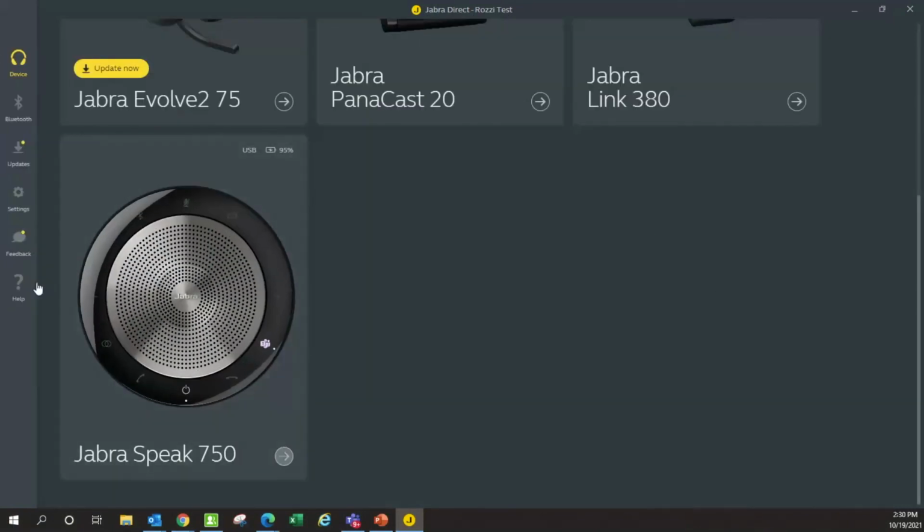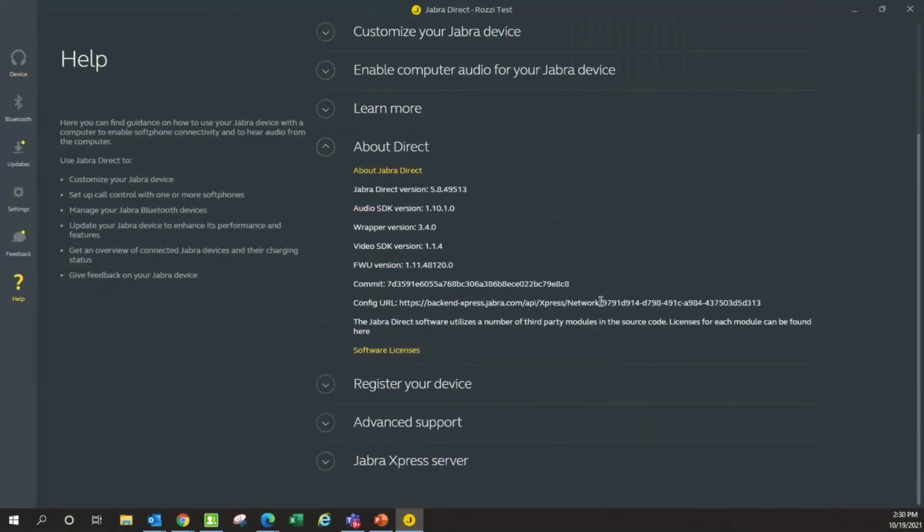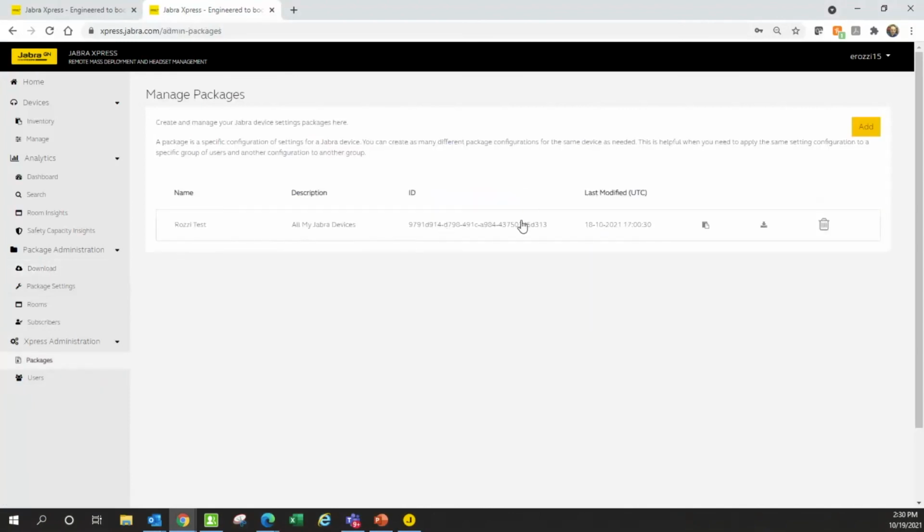Also, going into help, about Jabra Direct. Remember that package ID I was saying to remember about? It's going to match the last portion of the config URL. So all this information here is going to match right here. And if you can verify those 3 to 4 things, the Xpress package has been successfully installed and you're able to make changes, updates, get inventory readings for your Jabra devices. So that is Jabra Direct 2.0 and Jabra Express 2.0.